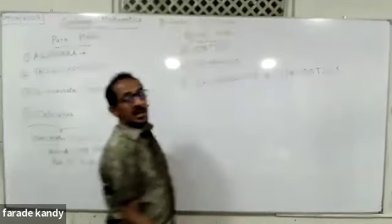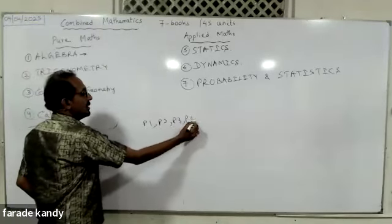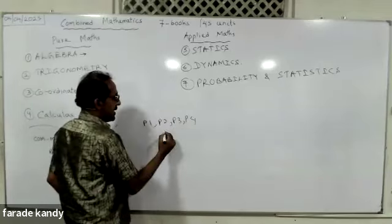Now London A-level students are doing pure maths 1, 2, 3, 4. That is equivalent to our full syllabus of pure maths. Right? P1 to P4 and M1, M2.